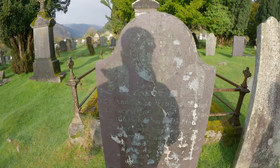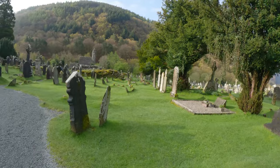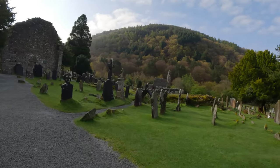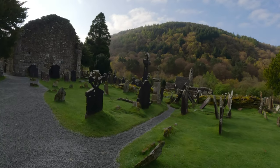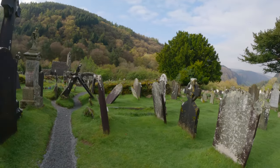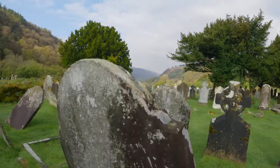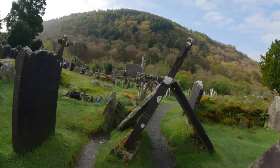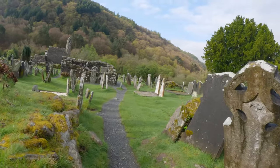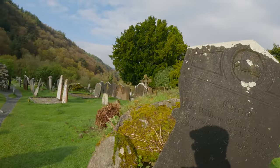This one's 1826. So basically almost 200 years old. 3 years away from 200 years old. This one you have to maneuver to get through. Looks like an archway of headstones.